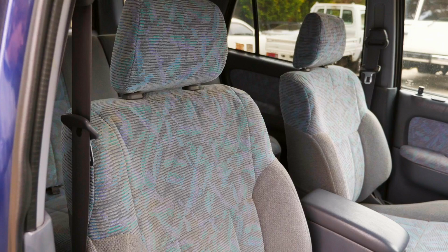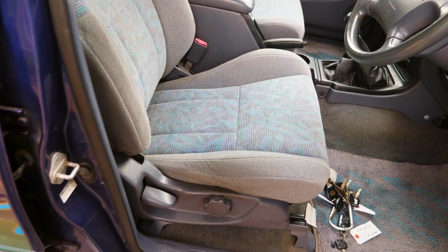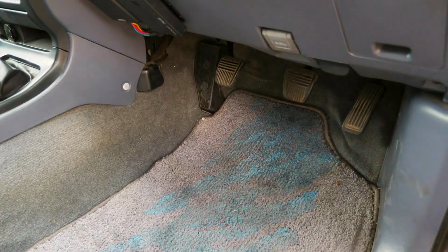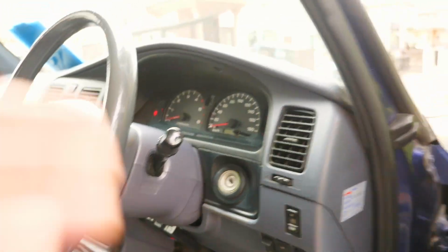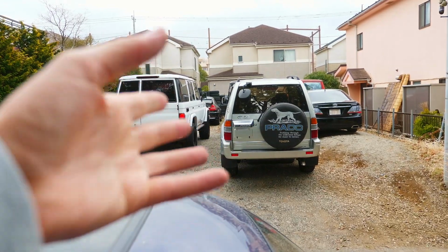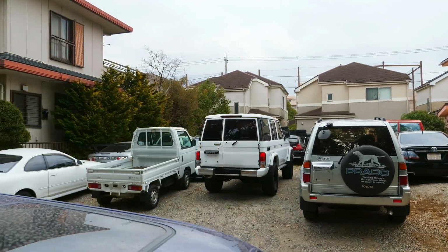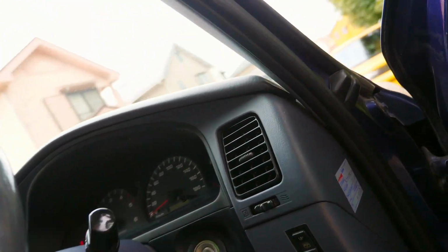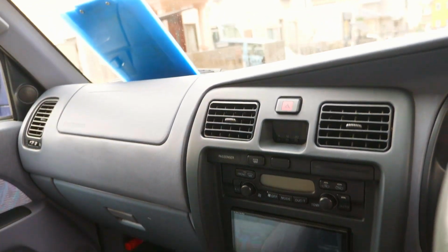Seats? Excellent. So nice to see it. And nice clean carpets. When I opened the door to get into the vehicle, I had a feeling like this is nice. And it's not a feeling I get a lot with Toyota trucks. Like 70 series, 90 series, or 95 series. We got like a 71 over there. That's a 78. Lots of them are gross. Lots of them are super high mileage. It's really nice to see these nice low mileage ones in great condition.